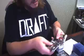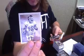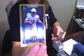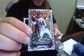Okay, next mini's coming up. And we got orange and gold. Okay, this one's Josh Robinson, an Indianapolis Colts. Cody Latimer, and that's for the Raiders out of $3.99. With Matt Jones of the Redskins out of $2.99, orange paper. And then Andy Dalton, silver ice for the Bengals.